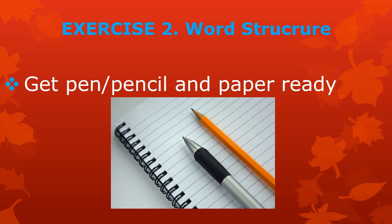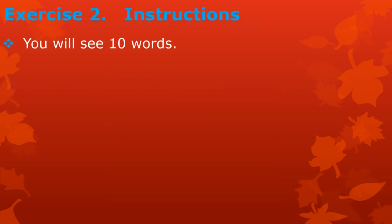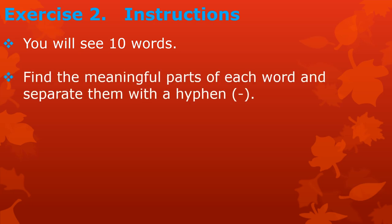Let's do one more exercise. This time it is about word structure. Please get your pen or pencil and paper ready again. Instructions, you will see 10 words. Find the meaningful parts of each word and separate them with a hyphen.